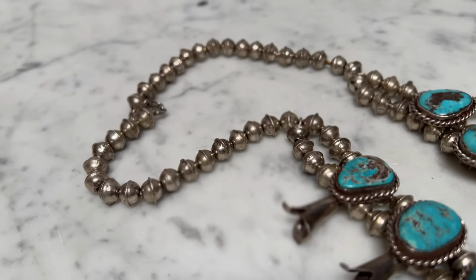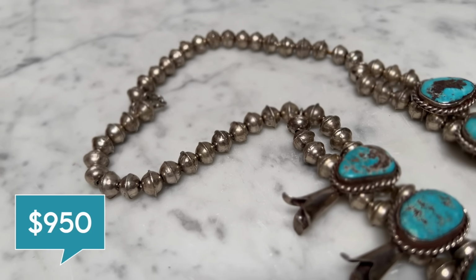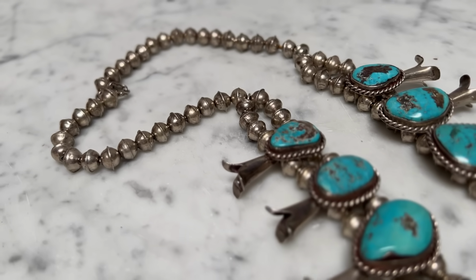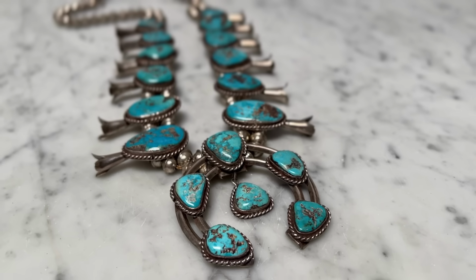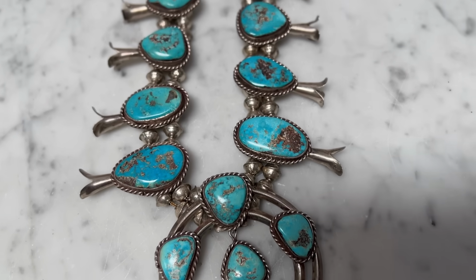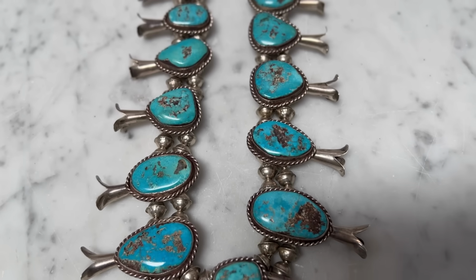I purchased the necklace for only $950, and this necklace should have an online retail value of around $1,500. So I found a really good deal on it. It's absolutely beautiful, and I'm going to enjoy this one for a while before I let it go. I plan to bring this one so you can see it in person at the Left Coast Flea, July 15th and 16th at the Portland Expo Center.